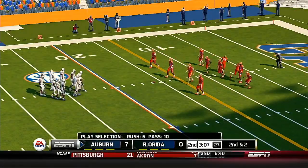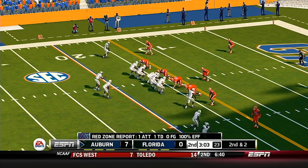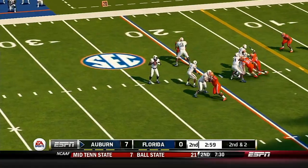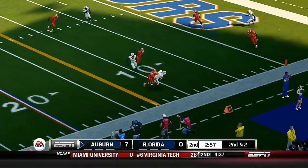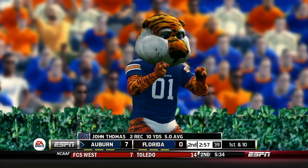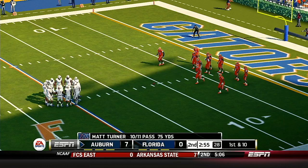It's second down, and they're about 2 yards away from the sticks. Auburn is up 7. Brought down at about the 11. Townsend on the tackle at the 11-yard line. First down.